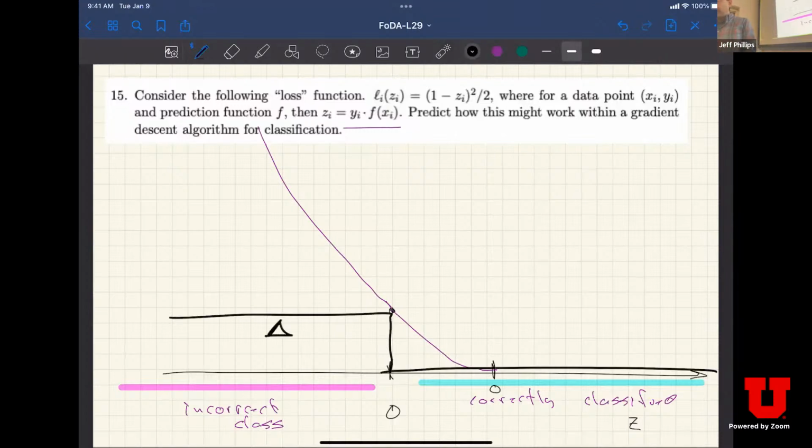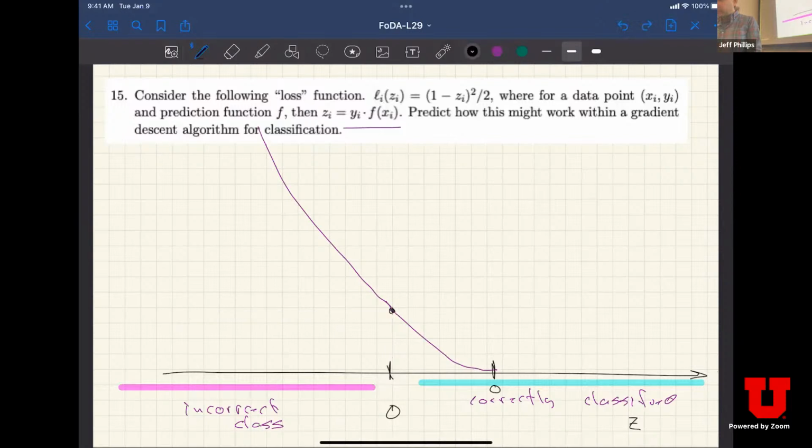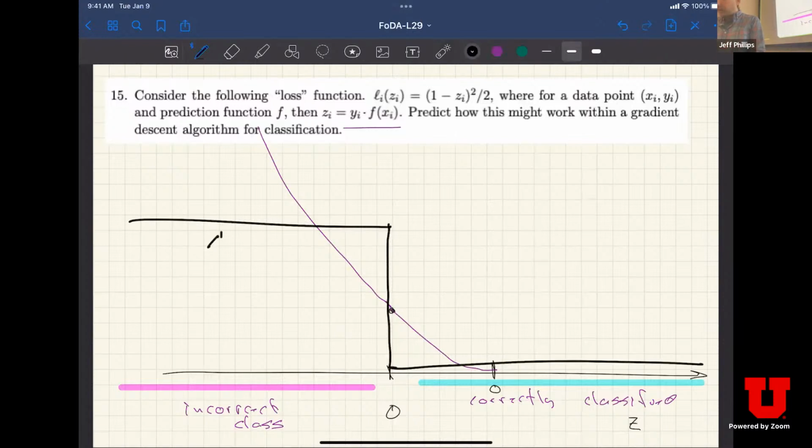And so actually, that's not the delta function. The delta function does this. This is a value 1, this is 1/2, this is 0. Okay, oh, I forgot to draw. What happens right of that 0 point for this loss function?